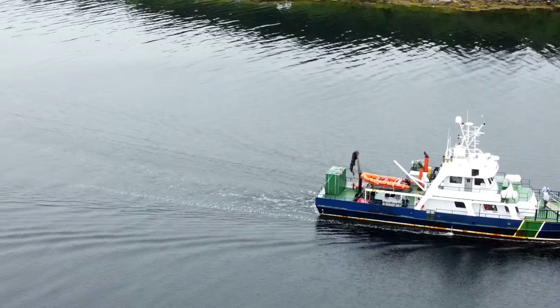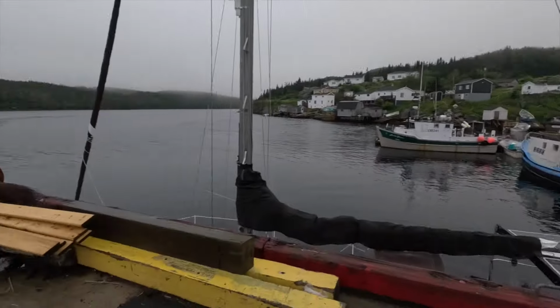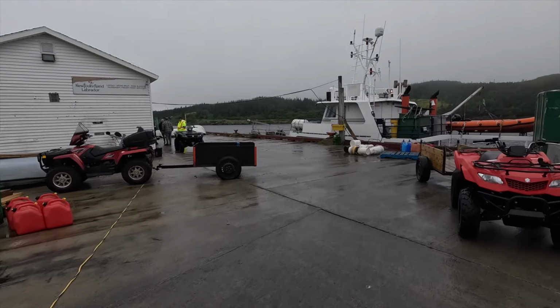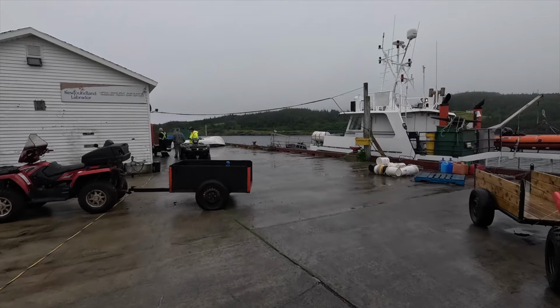But the sign there says this ferry used to go Rose Blanche, Poile, and then Grand Bruit. But now it just does. Grand Bruit closed up in 2010, so 14 years ago, and now it just does these 2 places. And it's about an hour and a half run in that boat. So that's pretty good. She just travels about 10 knots. A few quads there, everybody's ready to leave. A few men there gathering and getting ready to go on the ferry.